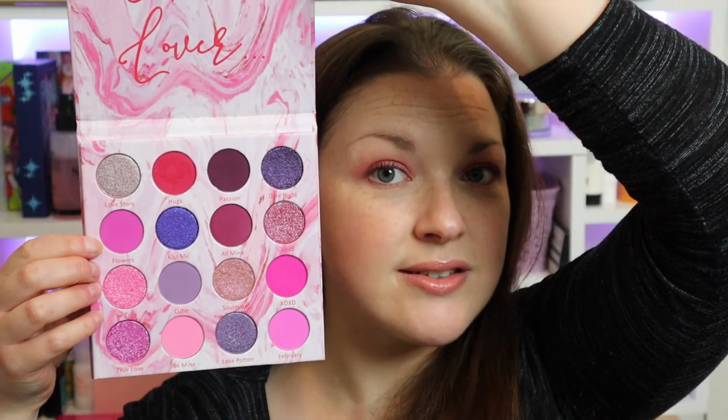So the Sweetheart palette has an RRP of $20 US. You have the perfect balance of mattes and shimmers that can create from the most subtle of looks to the sultriest. With blushing and bright pinks to soft champagnes and peaches to deep and bold shades, you'll have everyone swooning over your eyeshadow glam. So yeah, as I said, I'm really keen to give this a go. Those shades are definitely shades that I'm keen to try. So yeah, quite happy with that.